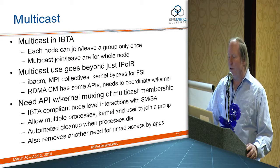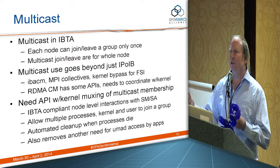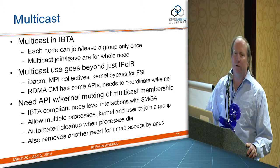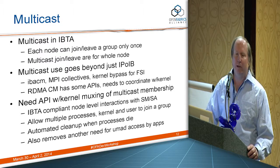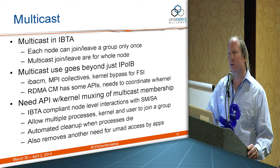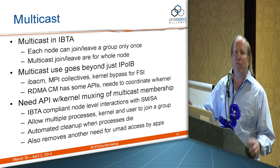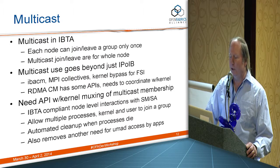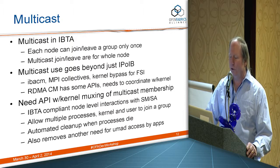And if we look at business areas like the financial services industry, a lot of those are interested in kernel bypass, and those multicast groups may be the same ones as those used for IP over IB. And now you need to have coordination between how user space and kernel space can join the same multicast group once for a given node, and keep track of the membership and the fan out within the node, so that as processes die, you appropriately remove the node from the multicast group, or keep track of the reference count as to how many processes remain using it, and only remove it when the last use disappears.